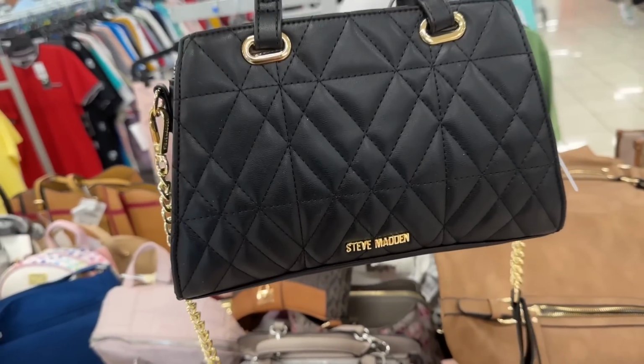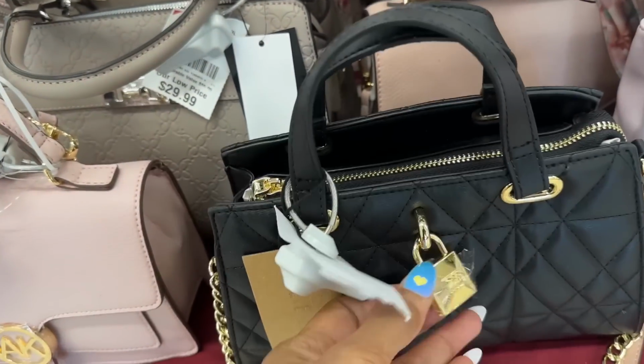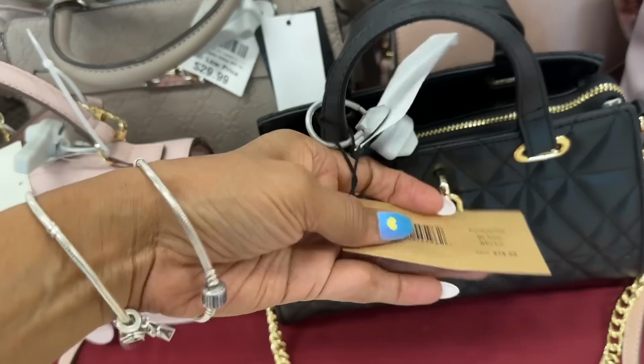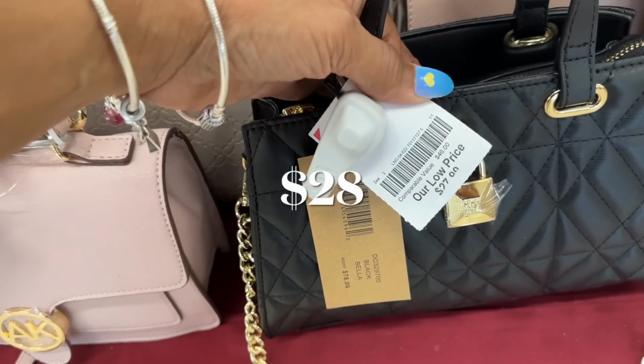This is little and cute. Steve Madden black and gold. Top handle, shoulder strap. So this is the front with a lock. Zip top. Okay, let's check the name first. This is Bella, $78. Yes. And this is $28.